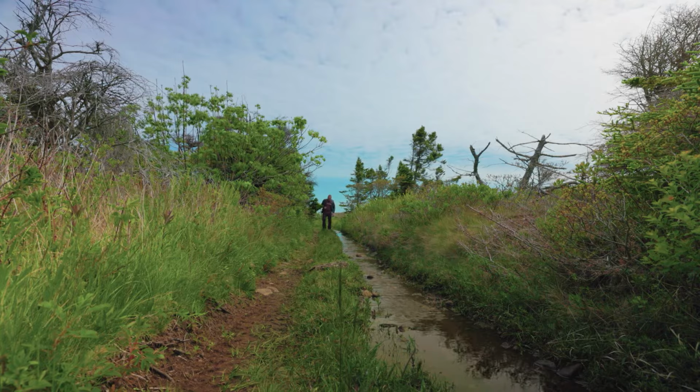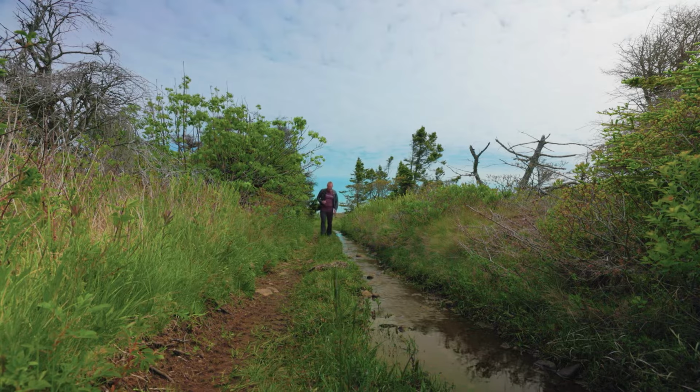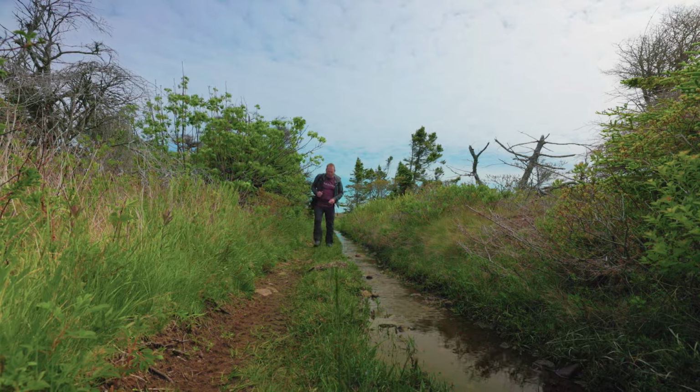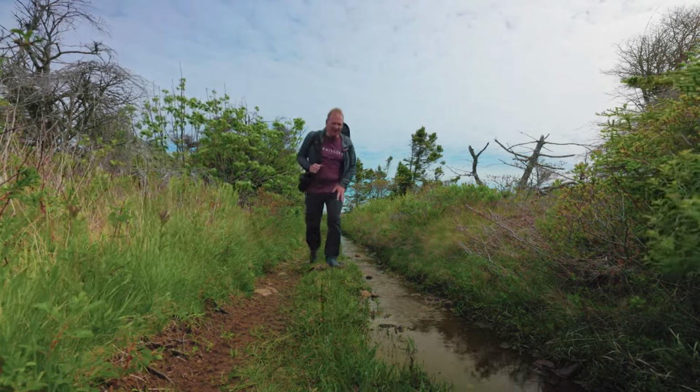If you remember, I mentioned earlier that some sections of trail can get wet. This is what I mean. And apparently the section between Cove and Winterlight is really wet. So I'll be skipping that section today.